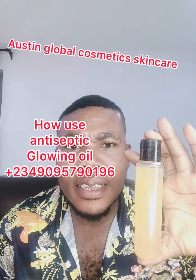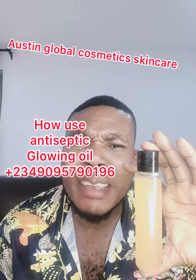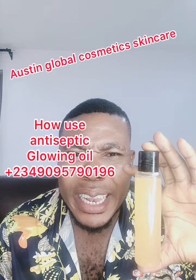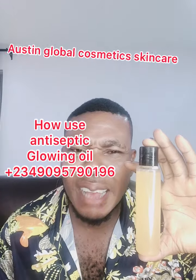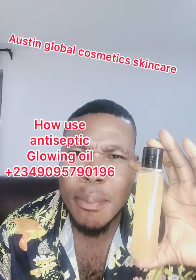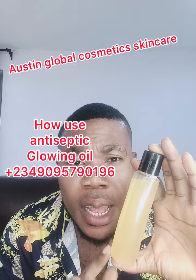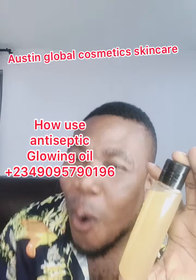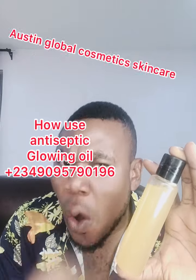All right. For those of us who will be complaining, when I make my cream, they say it is good, but it itches their body, like it gives them some inflammation and all that, their skin becomes terrible. So my product terrifies people. Oh, this is the solution. This oil I've told you about, antiseptic glowing oil. You see the name, antiseptic glowing oil.